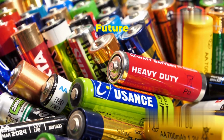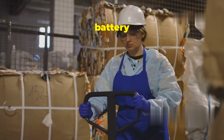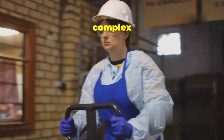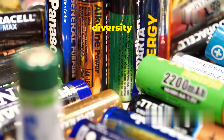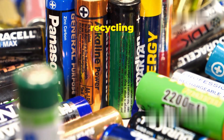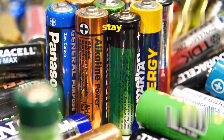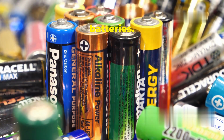Section 10. The future of battery recycling, challenges and opportunities. The future of battery recycling is full of both challenges and opportunities, presenting a complex landscape that requires innovative solutions. The increasing diversity and complexity of battery chemistries require constant adaptation of recycling processes. This means that recycling facilities must stay ahead of technological advancements to efficiently process new types of batteries.